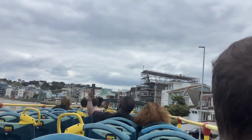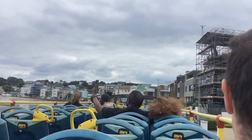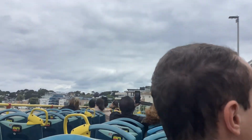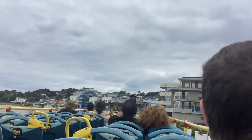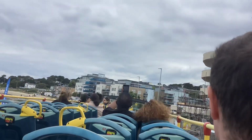Brownsea is famous as the home of the Scouting movement. Scouting began in 1907 when Robert Baden-Powell held the first Scouting camp on the island. He'd been a British Army general during the Boer War and saw a need for a new type of training in practical skills and leadership. Currently, over 31 million boys and girls in 216 countries are scouts and guides.